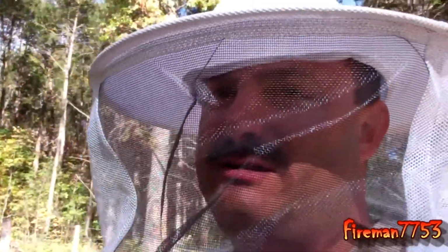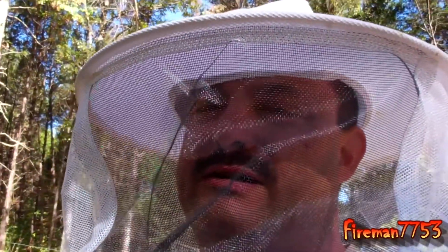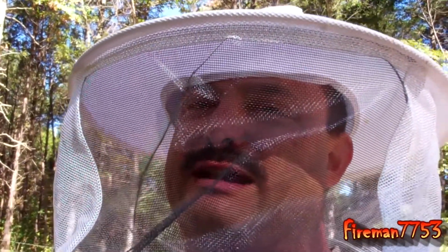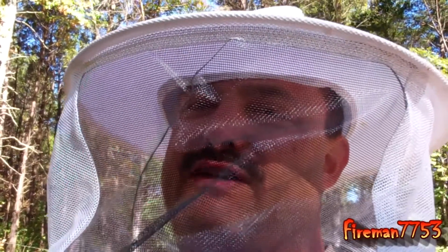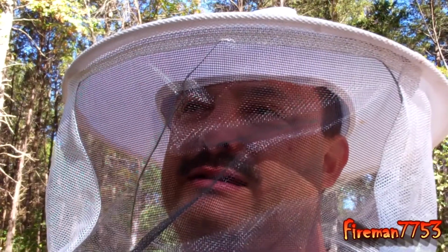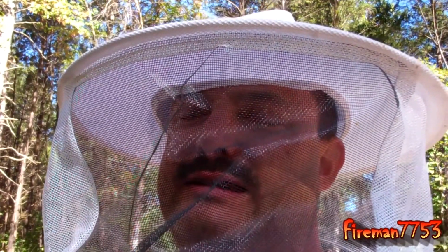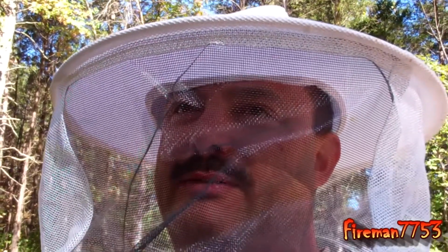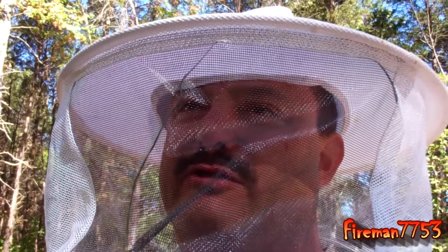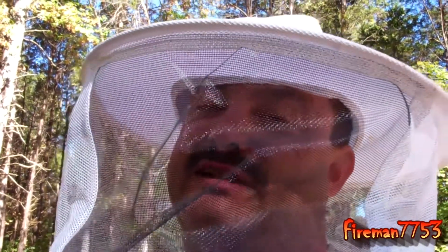So the battle's on. About 3 days ago I got in there and checked them, and since I found all those beetles and didn't have any other way of taking care of them, I killed as many as I could stand killing. Then I put about 4 Swifter sheets on, almost covering the whole top of the hive, just because I had them.